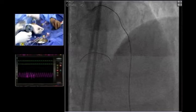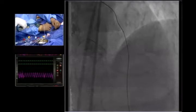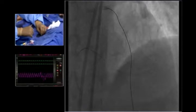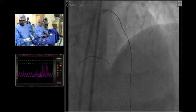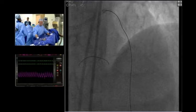I cannot pass. No, cannot. Negative. No, can't pass. Okay, direct here. 16, 18, 20. Okay, deflate. Cannot. Okay, the small balloon, 1.1.